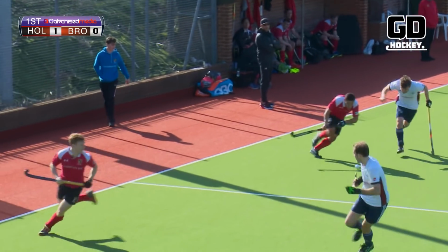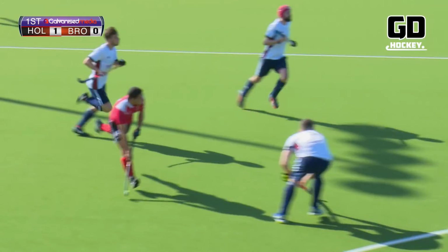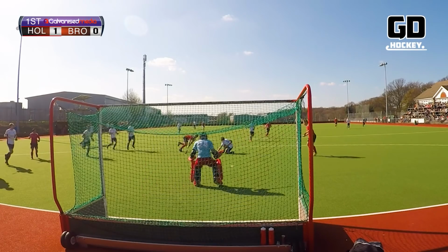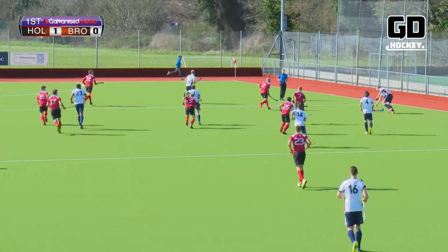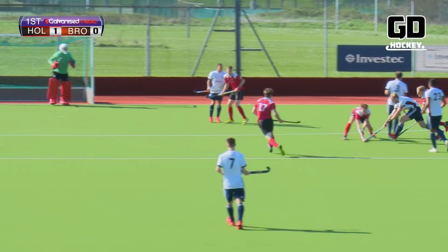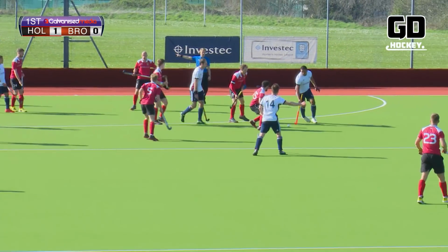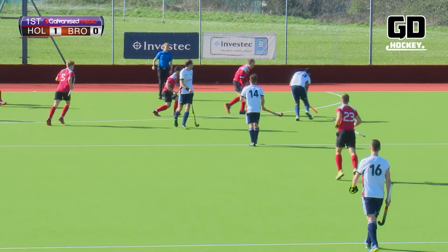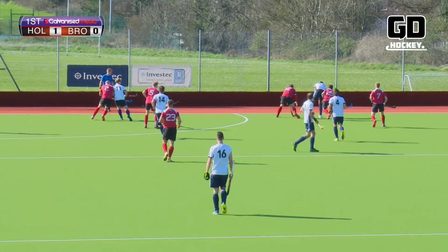Good work from Jerem down the Holcombe right-hand side, driving into the 23. Lovely pass into Trussler. One touch and through the legs of Turner. He's prone once more. Still going, and then loses possession, and on back by Kares. Free hit. Kares again, taking it down into that right-hand corner.